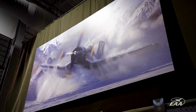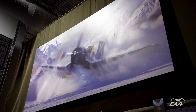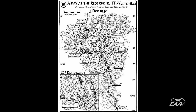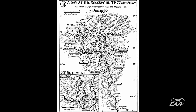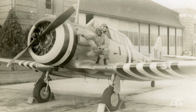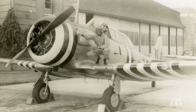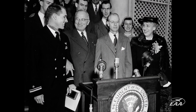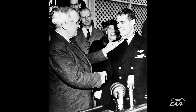At the controls of that second Corsair was Lieutenant Junior Grade Thomas Hudner, who, on seeing Jesse, his fellow squadron mate, trapped in his aircraft, crash-landed his Corsair to within 100 yards of Jesse and attempted to rescue him on this bitter cold, frozen mountaintop behind enemy lines in North Korea. Now, unfortunately, Jesse succumbed to the cold and his injuries. For his efforts, Tom was awarded the Medal of Honor, the first Medal of Honor, in fact, of the Korean War.